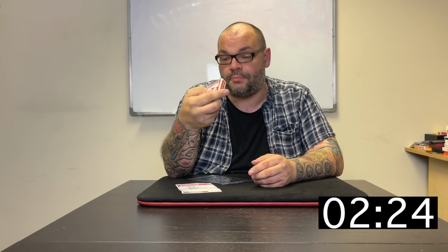The other thing that I quite like about it is the red cards are printed in red ink and the blue cards are printed in blue ink. So it's so super simple to be able to get a peek.